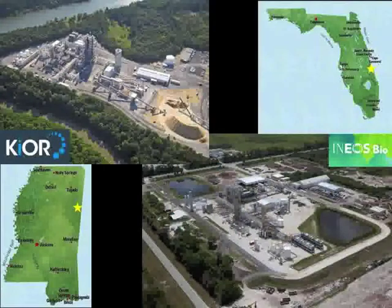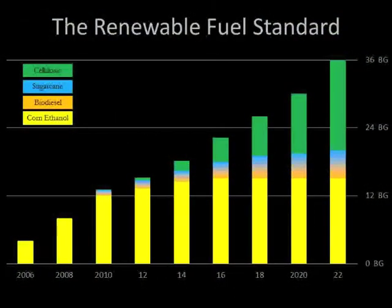And these are the first two commercial facilities that are operating now. One in Mississippi making renewable gasoline and diesel, and another one in Florida making cellulosic ethanol. And there's 3 more of these facilities under construction, 2 in Iowa and 1 in Kansas. And so, that's sort of the landscape. And then this is the policy.